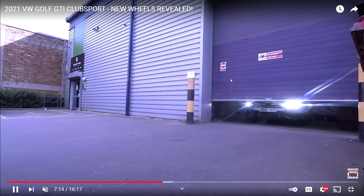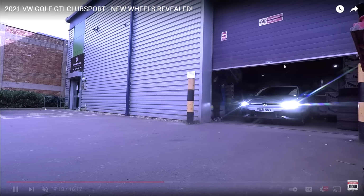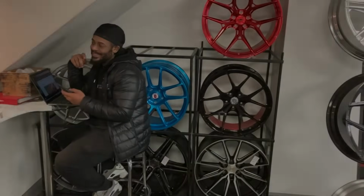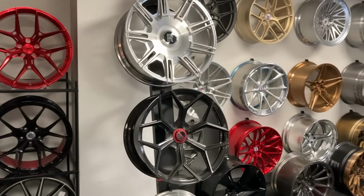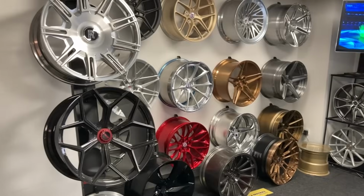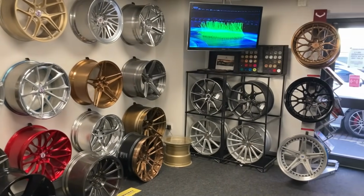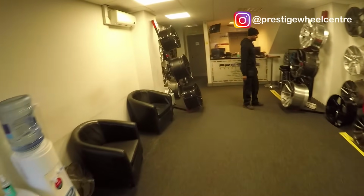Well, I'm back at Prestige Wheel Centre on the north side of Birmingham. Regular viewers will remember those shutters because they're the ones that my Mark 8 Golf GTI Club Sport rolled out of just under a year ago with its brand new Vossen wheels on it. As well as being an importer and retailer of high-end alloy wheels, Prestige Wheel Centre also have a very high quality wheel refurbishment service. They do a lot of main dealers and they do mine. And of course they're going to do the ones for the Porsche.